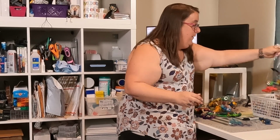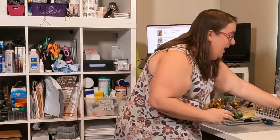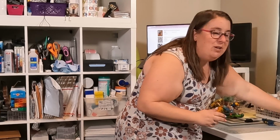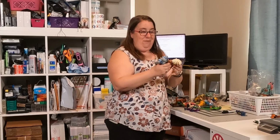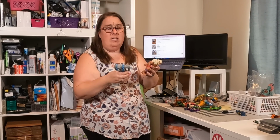The hardest part of all of this is keeping it away from my son who wants to come and play with it all. He actually does have a few of these Thundercats. I had picked them up at a different sale. These ones are beat to crap. They're dirty, they're sticky, they're icky. They're definitely fine for a 3-year-old to play with.